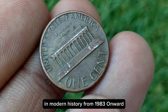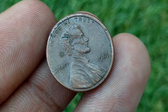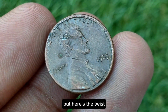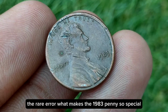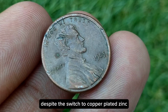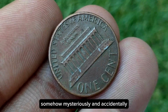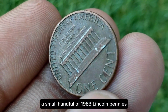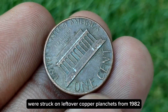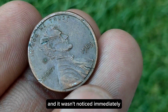From 1983 onward, all pennies were supposed to be zinc with a copper coating. Pure copper cents were no longer in official production. But here's the twist. The rare error, what makes the 1983 penny so special? Despite the switch to copper-plated zinc, somehow, mysteriously and accidentally, a small handful of 1983 Lincoln pennies were struck on leftover copper planchets from 1982. This was not intentional, and it wasn't noticed immediately.